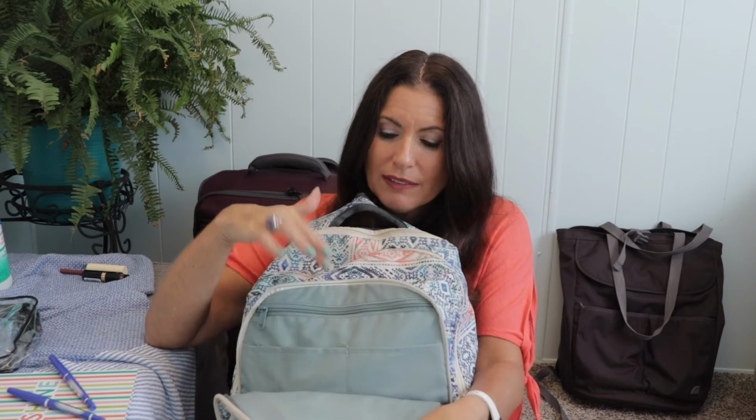I do want to point out that this backpack has a nice light interior, so if it's shoved under the seat in front of you and you're trying to find something and it's really dark down there, it is much easier to find it when you're looking against this light interior than down into the hull of a black interior of a bag.